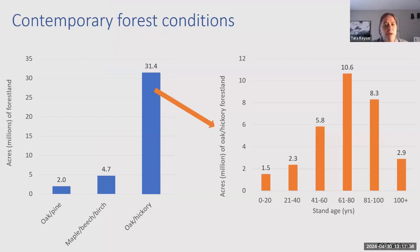So the Appalachians are heavily forested and contain over 42 million acres of forest land, the vast majority of which, it's important to know, are private lands, right? We're not like the Western US. According to FIA data, oak and hickory forest types dominate the region's forest land, with about 75%, about 25 million acres categorized as some type of oak and hickory forest.